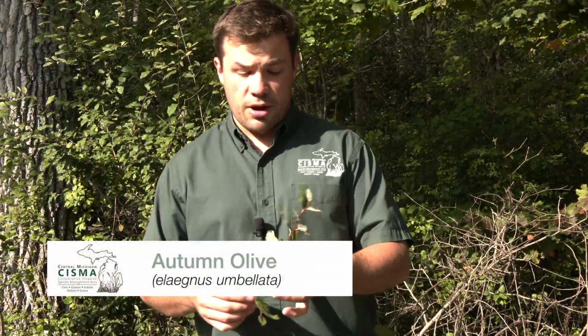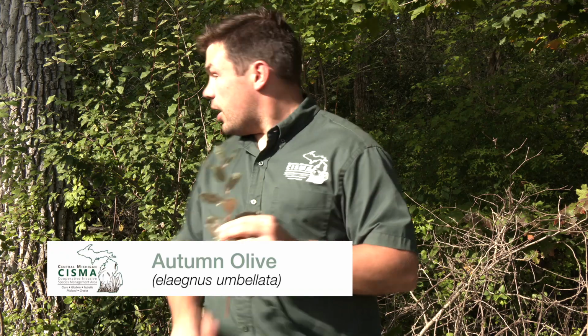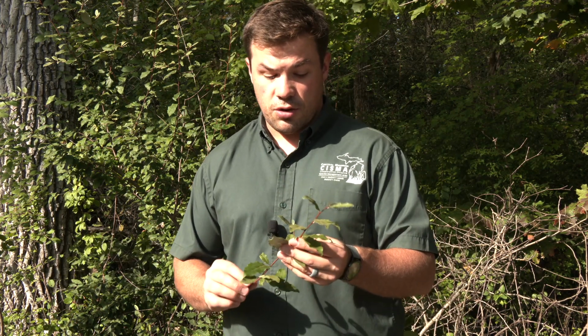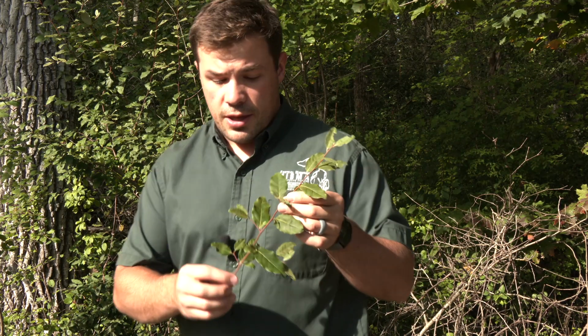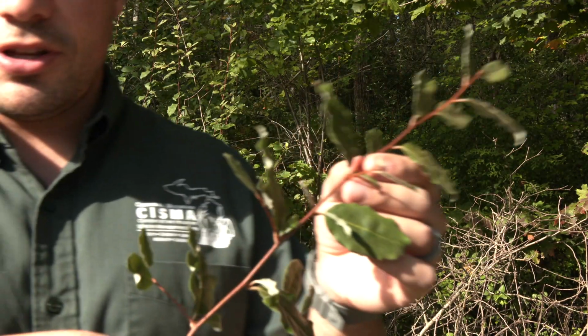So in this particular area, we are dealing mostly with buckthorn and autumn olive and another plant called Japanese barberry that's in another area that I will show later on. But behind me, there's autumn olive and buckthorn right next to each other. So this is a little stem from an autumn olive tree, and I'll bring it a little bit closer. You can see some of the detail.